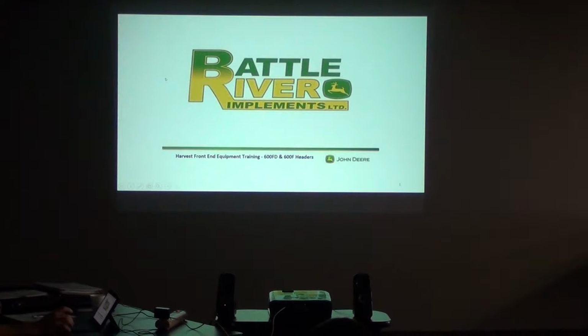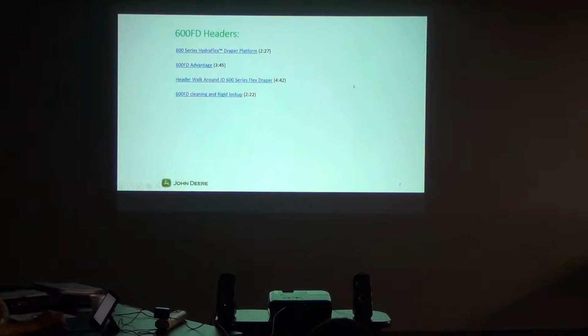Okay, next sheet. We're done with combines. We're on the headers, where my main part of the day was. I'm going to assume that not everybody knows 100% about everything about a flex draper header, so I'm going to show some videos here. It shows how they perform, what the advantages are. We're going to talk about it quite a bit.